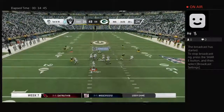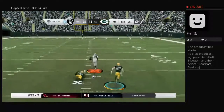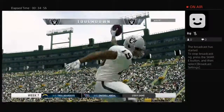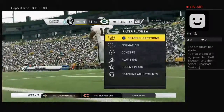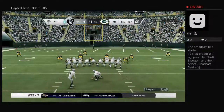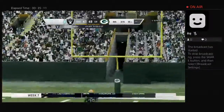Throwing on first down is Rodgers. Over the middle. Cooper with it. The 20, 10, and he is in. Touchdown, Raiders. Amari Cooper, 74 yards. And the Raiders are back within a score. So that's a really big play here in the fourth quarter. And don't look now. They're right back in this game.